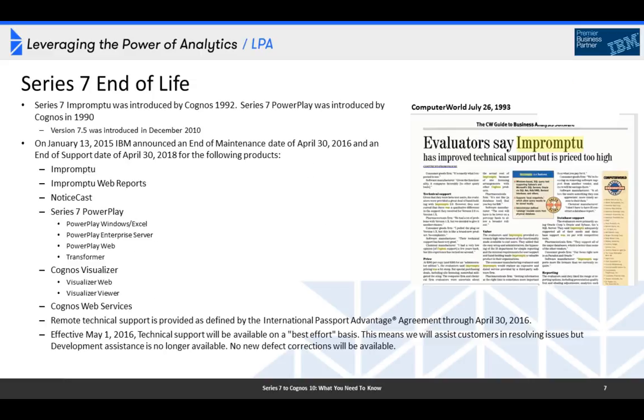Let's talk about the Series 7 end of life. Impromptu was introduced by Cognos roughly in 1992, and before that, PowerPlay, the OLAP technology, was introduced in approximately 1990. The latest version of version 7 was 7.5 that came out in 2010. And by and large, what 7.5 did over 7.4 is 7.5 worked on newer operating systems. So the 7.4 version wouldn't install on the latest and greatest Windows servers, and 7.5 corrected that. It did a few more things, but essentially 7.4 and 7.5 functionally were about the same.